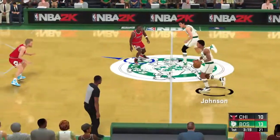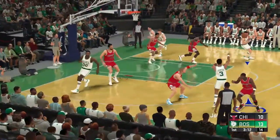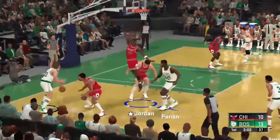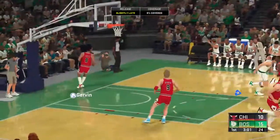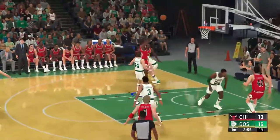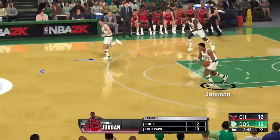Celtics leading by 3. Johnson surveying the floor. Johnson draws the double. Pass to Ainge. Out to the wing. Parrish kicks to Bird. 6 on the shot clock. Yep, it counts. And their post play has been really solid right off the bat. 9 feet out. It's Chicago with another bucket. Somebody came to play tonight. 6 out of his first 7.